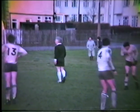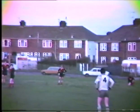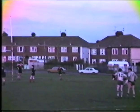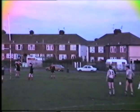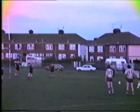A kick for goal by the Lowerhouse number 7. Successful kick by the Lowerhouse number 7. Could bring the score, which is very close, round to 8-9 for Lowerhouse. Close contest. Good rugby. And a good kick. Lowerhouse in the lead by 1 point.